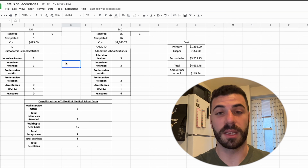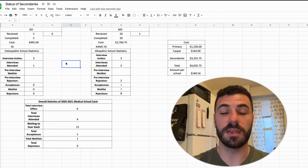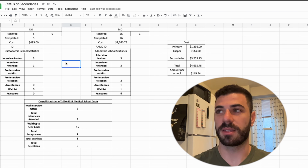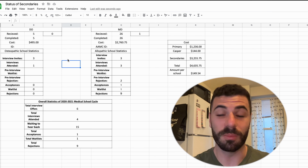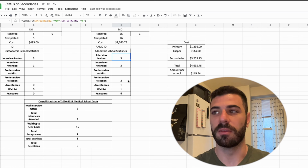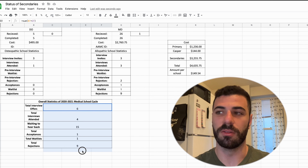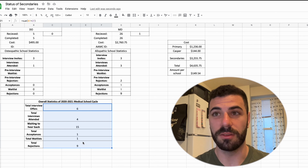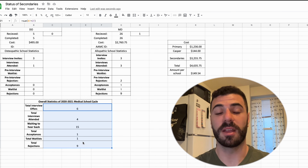With all that being said, I created a second tab to formulate and show everything that I had. I did apply to 5 DO schools that I didn't have listed in my tracker. But as you can see here, I summed up how much it really costs to apply to everything. Showed the interview invites to attendings, the rejections, and then my total cycle. How did it go for 2020 to 2021? Again, I applied to 26 MD, 5 DO, so that puts it at 31 medical schools in the United States, 3 interviews, 1 acceptance, and that's all you really need. You just need that 1 acceptance, and that puts you on the journey to become a doctor.